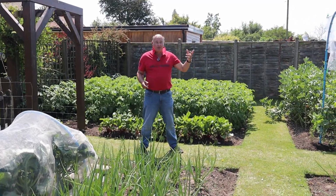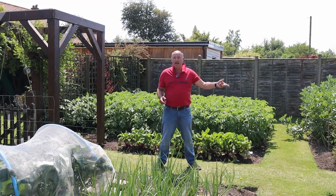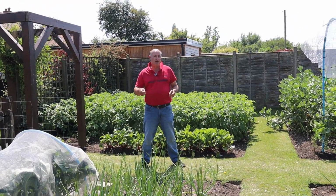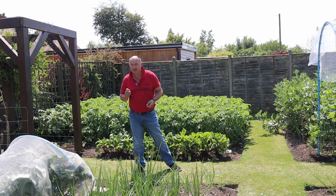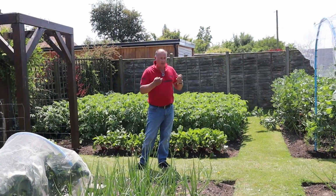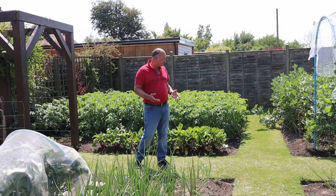So, hopefully this year we'll have much more in the way of cabbage and cauliflower that we can be eating through the months of January, February, March and April. So that's the broccoli, the sprouting broccoli. This is the month to sow that.